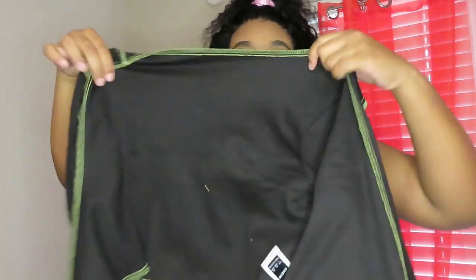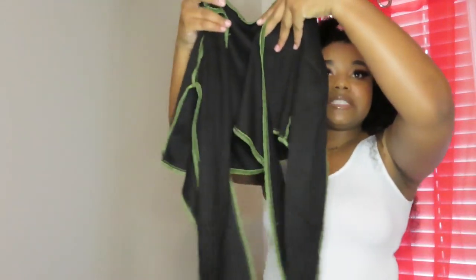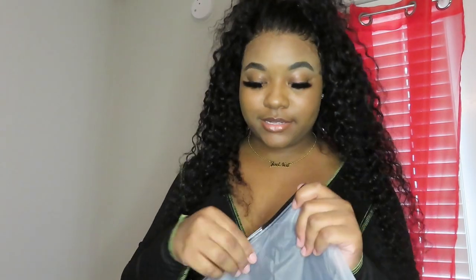So I got this. It's a two-piece set. The top ties in the front, and then in the back, the bottoms are just like some long pants. It's a two-piece, so I'm gonna try it on with y'all and see how that looks. Okay, so this is how this one looks. I love this top. So next item, I'm gonna just keep it on because why not?